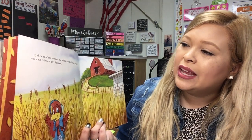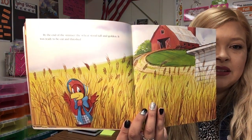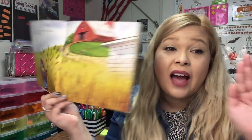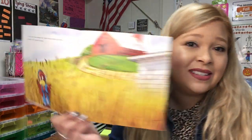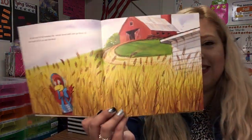By the end of the summer, the wheat stood tall and golden. It was ready to be cut and threshed. That is some tall wheat. I like how she's like, "Look at my wheat. It looks so neat."